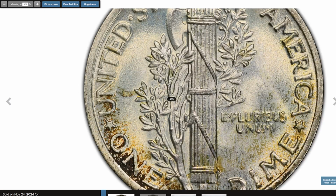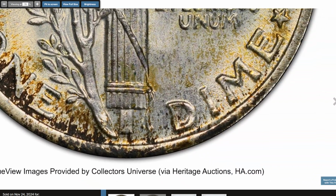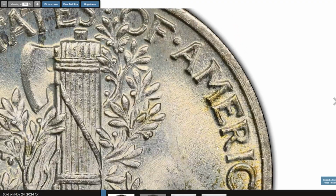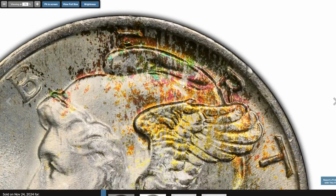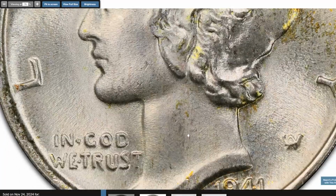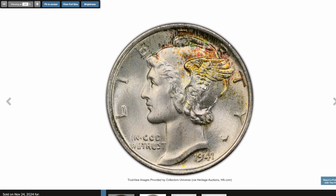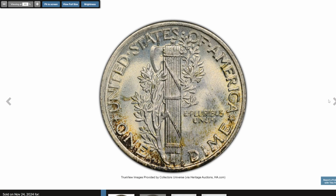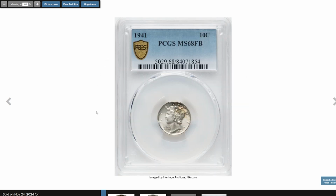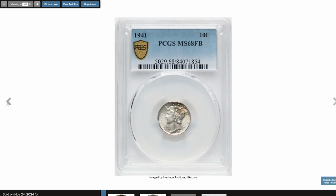This detail is often the first to show weakness in the minting process, making FB examples far scarcer than their non-FB counterparts, especially in ultra-high MS68 grade. At MS68, this coin represents near perfection. It boasts stunning luster, razor-sharp strike details, and flawless surfaces that are free of visible marks or distractions. The combination of the MS68 grade and full bands designation places this piece among the finest examples of the 1941 Mercury Dime in existence. PCGS has graded only a handful of coins at this level, with none or very few finer. This one was sold for $1,380.